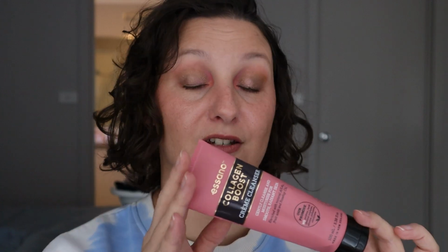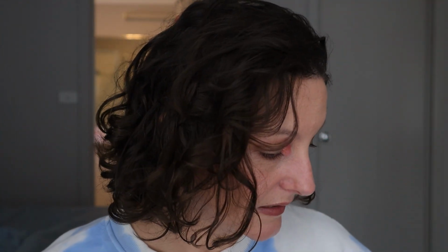It doesn't dry my skin out. It doesn't leave my skin feeling tight and dry immediately after use. It's probably the only one that does that. And I find that other cream cleansers can leave a little bit of a film on the skin, whereas this one doesn't. Brilliant, love it. I will continue to purchase this, and I've purchased countless amounts of these.